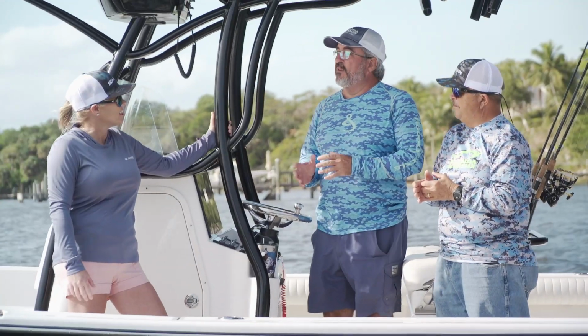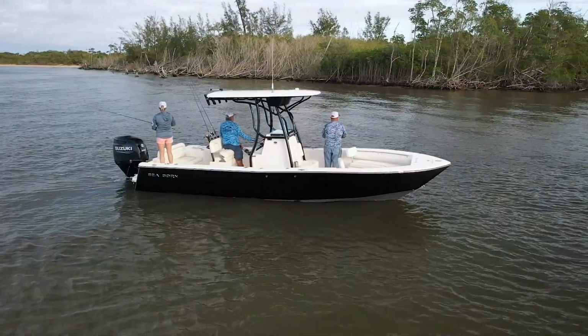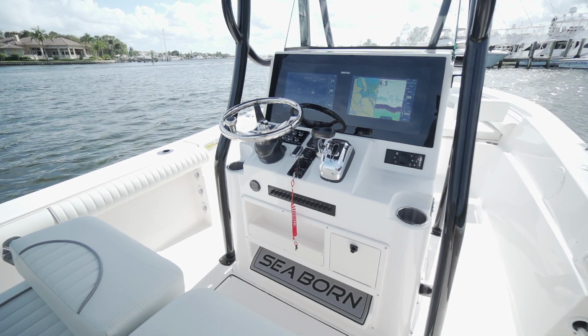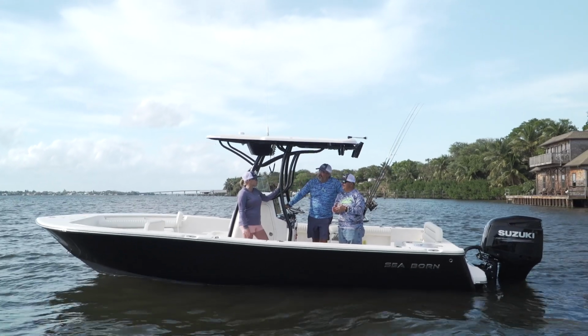You know, we've seen the LX24 before, guys, but one of the things that I really admire about Sea Born is they offer this boat, and actually all their boats, in several different trim packages. The one we're on today is an LE, which is a luxury edition. It's got a lot of nice, stylish upgrades, and they've also got a couple of other new surprises for 2020 up their sleeve. I'm really looking forward to having a look at it. All right, guys, we have a long day ahead of us. What do you say? Let's get started.